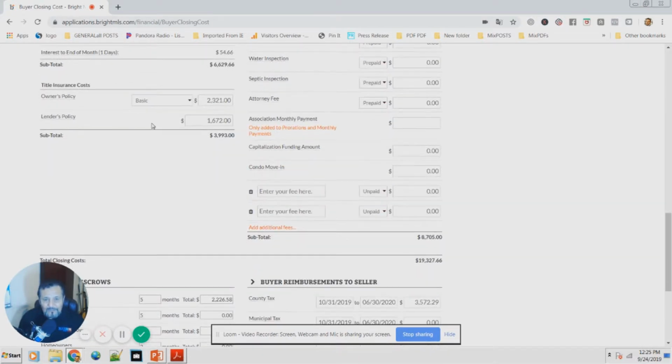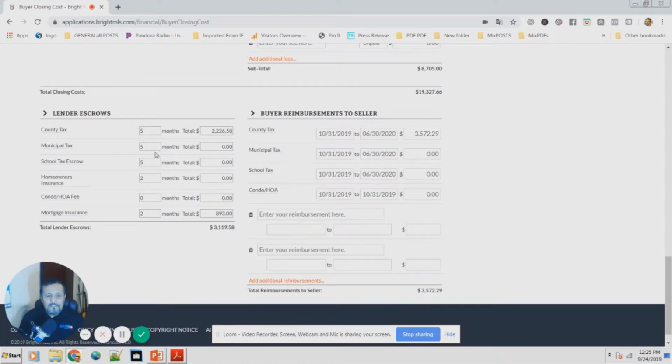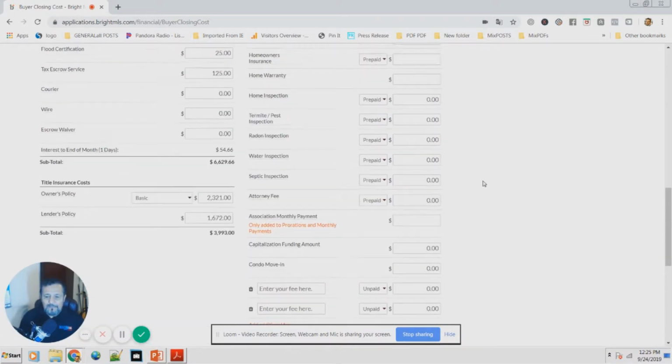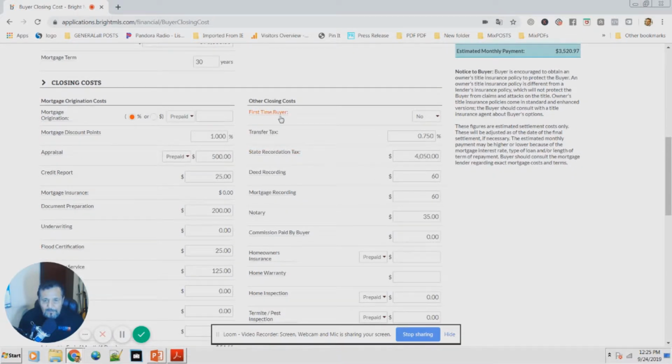And it's automatically going to figure out exactly how much you have to pay at the end. It's going to tell you about the county taxes, the taxes that you have to pay, and all the buyer reimbursements to sellers, which is talking about the money that they're giving you for seller contribution. Are you a first-time home buyer? This is going to change your estimate somewhat, because by being a first-time home buyer in Maryland, you're going to save money on some of the taxes, and this is going to take full advantage of that.